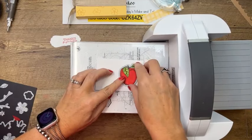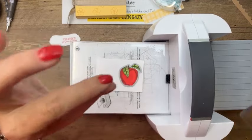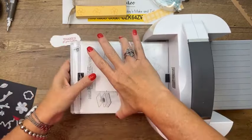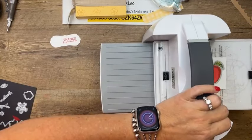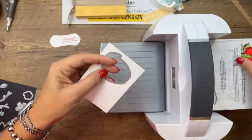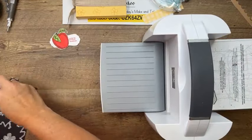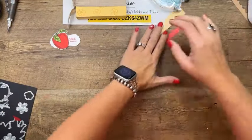And there's another die in here that's a branch. I saw a beautiful card today somewhere online that was a branch and three little blossoms, on a white background, I think. It was just beautiful. It didn't have any stamp, just the sentiment. So don't forget to use those dies by themselves too.